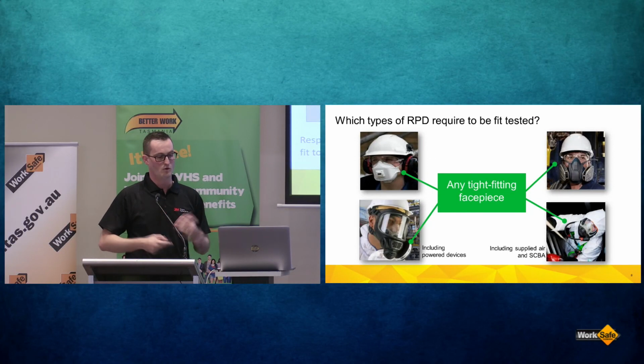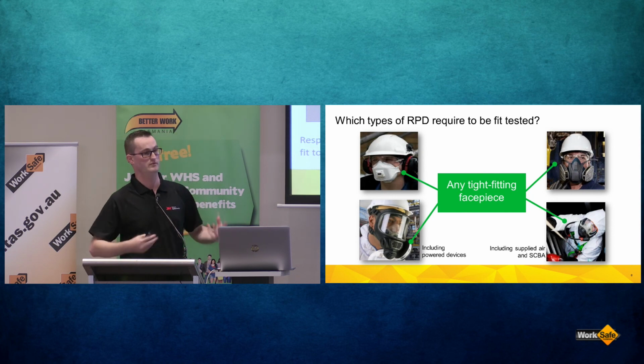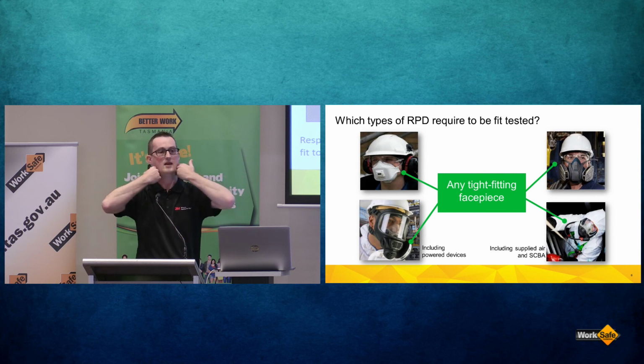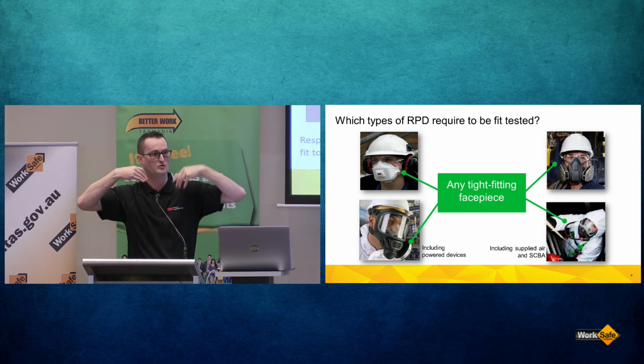What type of masks don't need to be fit tested? Loose fitting head tops attached to powered air purifying respirators do not need to be fit tested. The concept of these is they work on a high volume or flow of air coming into a head top. The air is pushing out, escaping from the seals, and so essentially you've got like a bubble of air on your head, and that's pushing out, not relying on that seal.